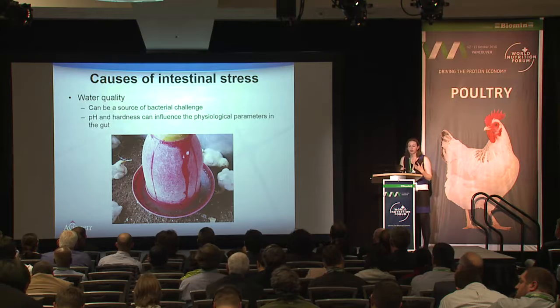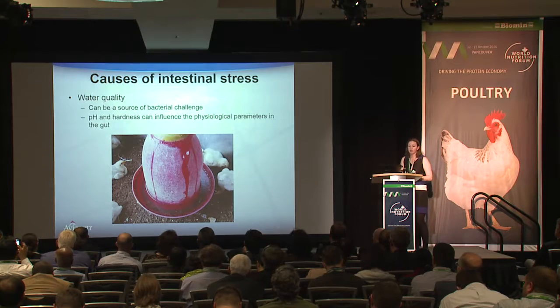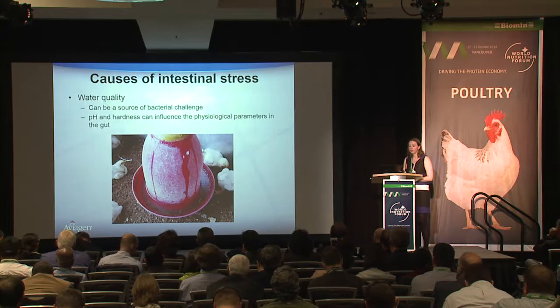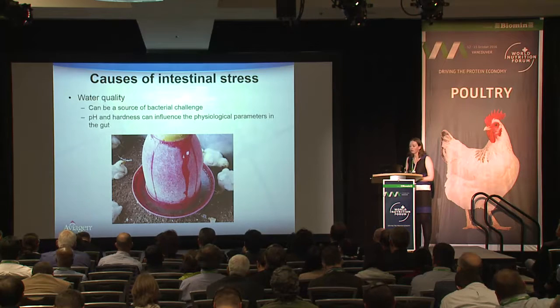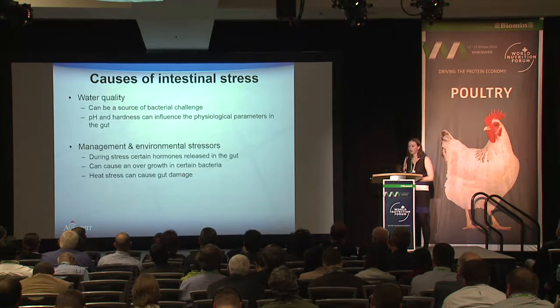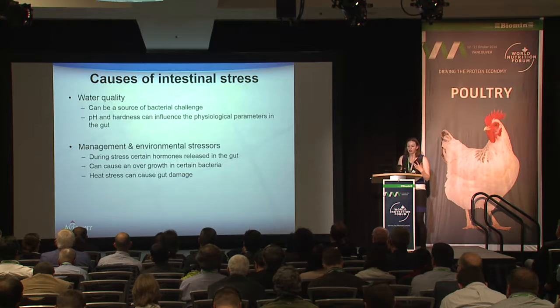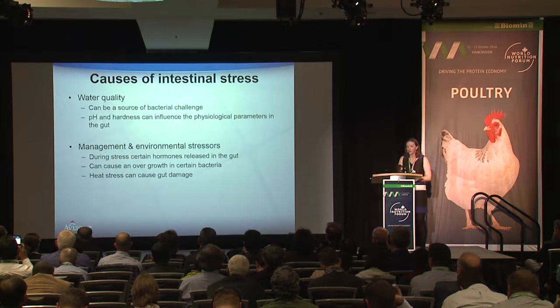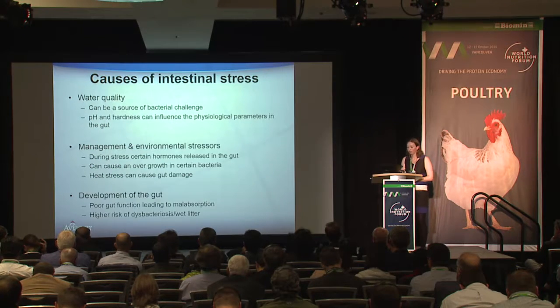Water quality is another cause of intestinal stress. Water can be a source of bacterial challenge, but also the pH and the hardness of the water can influence physiological parameters in the gut. And here I've got an image of a drinker, which doesn't look very clean and is potentially a large source of bacterial contamination. Management environmental stresses: during stress, certain hormones can be released, and these hormones can result in overgrowth of certain bacteria. In addition, heat stress can also cause gut damage.